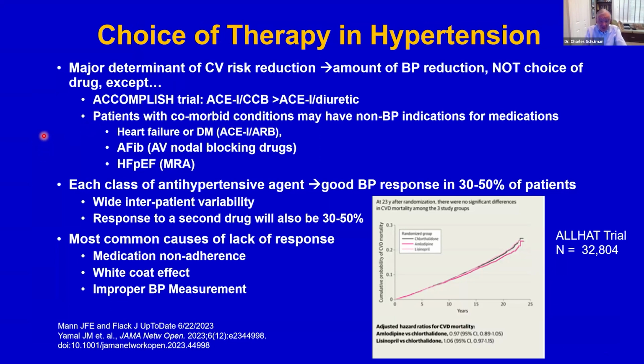In the olden days, which means after JNC 7, from 2002 onward, when ACE inhibitors and ARBs were developed, all of the drug companies that manufactured these drugs were trying to prove that their drug was better than all of the other drugs. And it turns out that it doesn't really matter which drug you choose as your first-line agent and base your blood pressure regimen on it.